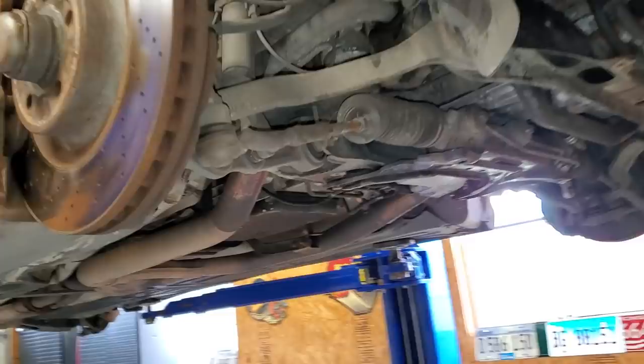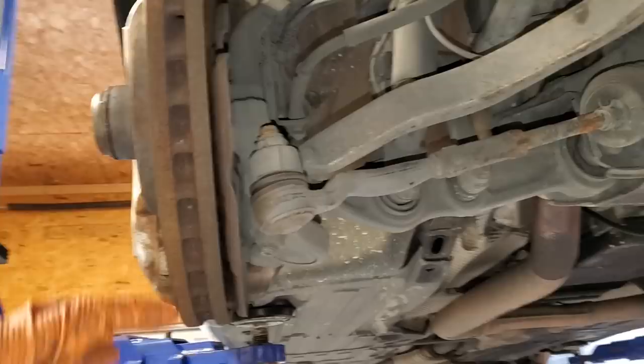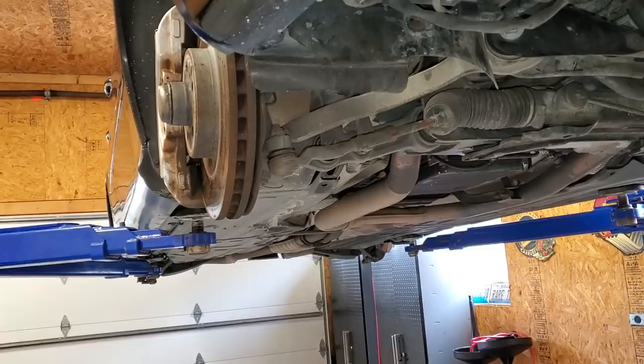So of course we're gonna be doing the bushings, the sway bar end links as well, and the upper ball joints and the brakes. And this is a great time to do it because we're just gonna rip all of this apart and replace it all. So without further ado, let's get to work.